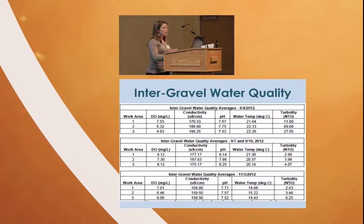So you can see that pre-implementation, the water temperature was very high. Spawning temperatures really need to be below about 18 degrees Celsius in order for the eggs to survive, and in order for them to incubate, they should be below about 16 degrees Celsius. So you can see before and during implementation, we have water temperatures that far exceed that range that the salmon and their eggs can actually survive at.